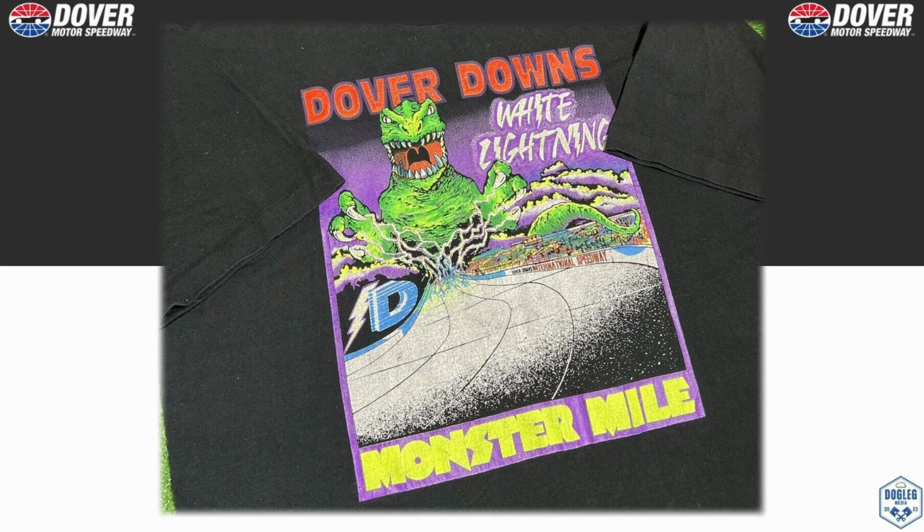But here's a fun fact. Before Miles was the mascot of the Monster Mile, the track would have another catchphrase and mascot. After the track would switch from asphalt to concrete in 1995, they would use the tagline White Lightning in reference to the track's appearance. Also, I found this t-shirt from the 90s with this super cool half dinosaur, half Godzilla monster on it. I guess he was the monster before Miles. If anyone can tell me if this guy had a name, I would definitely love to know. Drop it in the comments section down below.